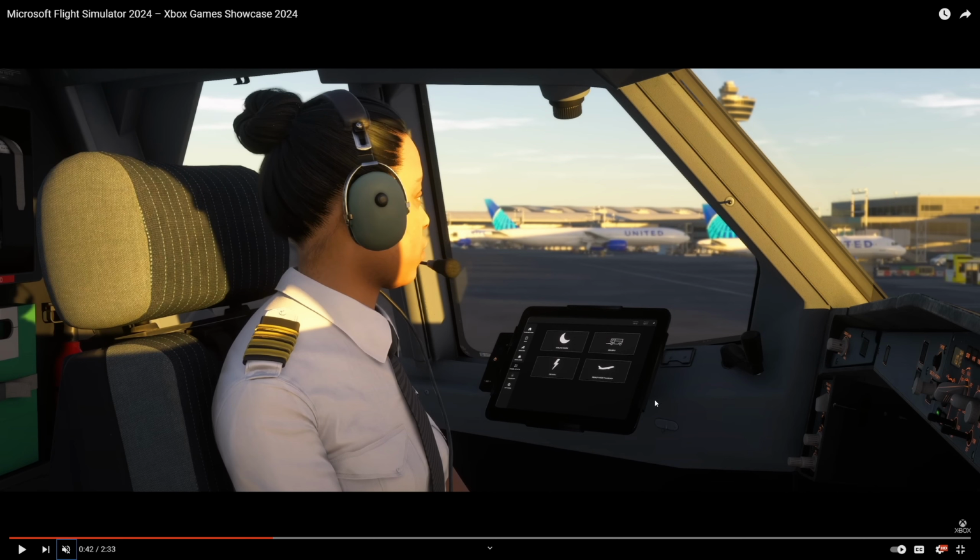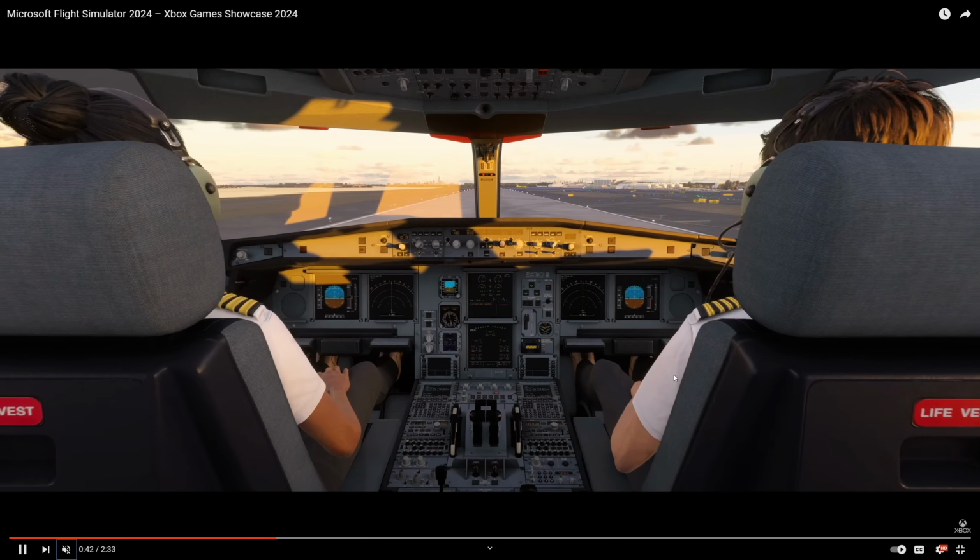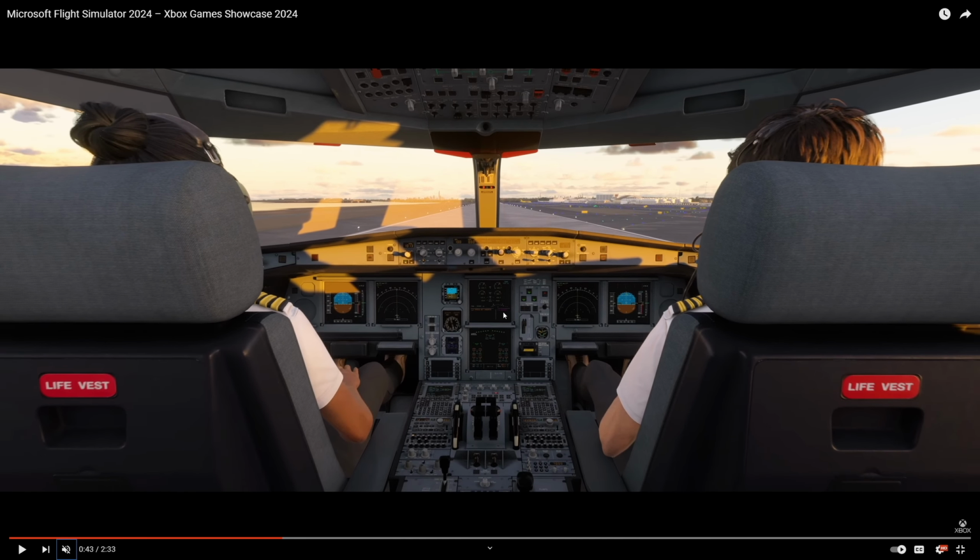Clearly here we see a tablet, and the only company that makes a flight tablet that way is Aerosoft. So clearly this is an Aerosoft product. It seems like it's an A330, yep, an A330, based on the pedestal there. This means one of two things: either Aerosoft is working on the A330 for 2024, probably paid by Asobo.